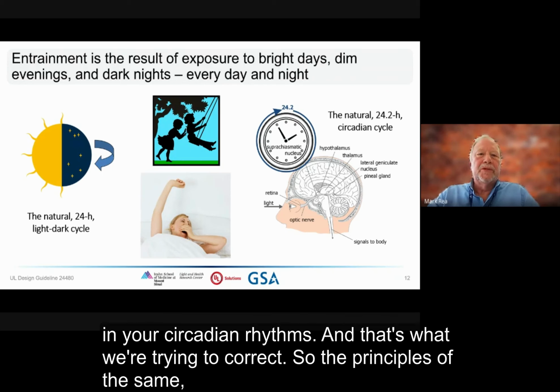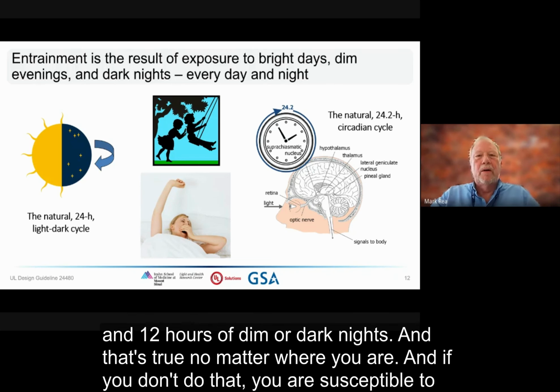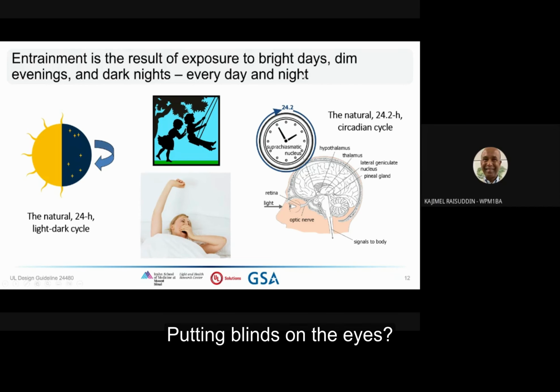So the principles are the same, whether you're in Fairbanks or you're in Washington, D.C. You want to have bright days, let's say 12 hours a day, more or less, and 12 hours of dim or dark nights. And that's true no matter where you are. And if you don't do that, you are susceptible to those kinds of maladies that we talked about in the previous slide. Putting blinds on the eyes?